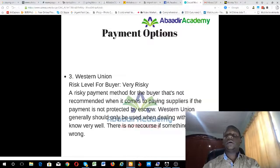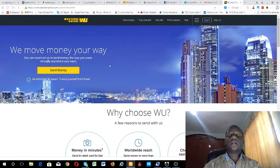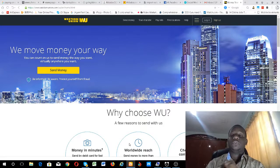Again, we also spoke on Western Union, which we described as a riskier method. I mentioned that you can create an account with Western Union, and if you're in a country like the US, you can add your credit card or debit card, and then you can easily pay without going to an agent. As you can see, there's find locations. Now, without going to an agent, you can easily pay and have your supplier receive the money.